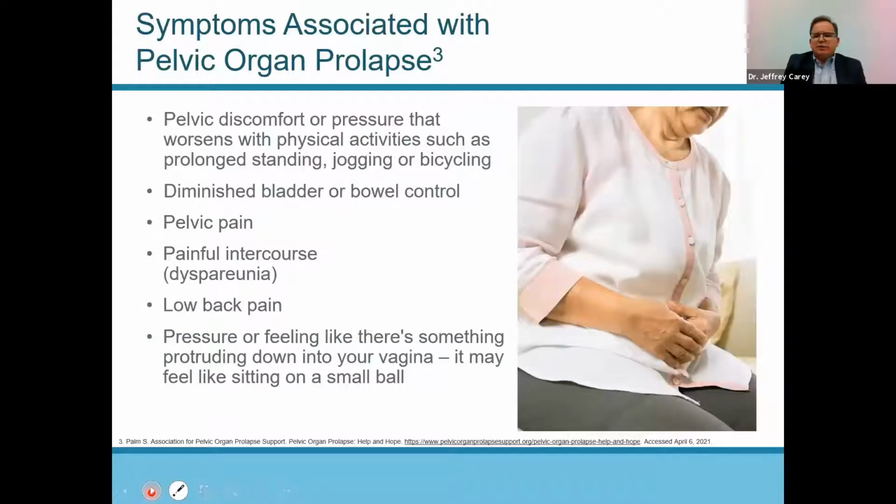As far as the symptoms, the symptoms are really very obvious. Once this starts to happen to you, you start to notice a bulge that wasn't there before, and it can be pretty alarming. Patients are fairly shocked when they develop prolapse, and they're not exactly sure what it is. So they'll notice that visible bulge or protrusion. That's probably the biggest thing. We do see associated loss of bowel and bladder control, which we'll cover.